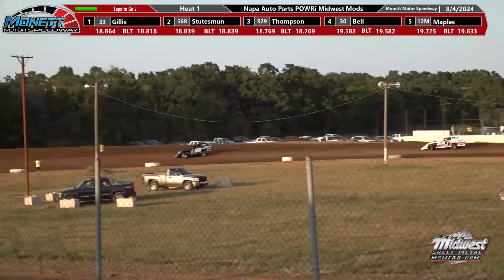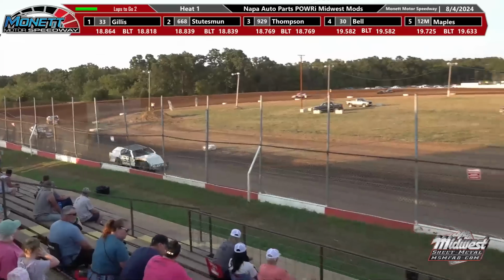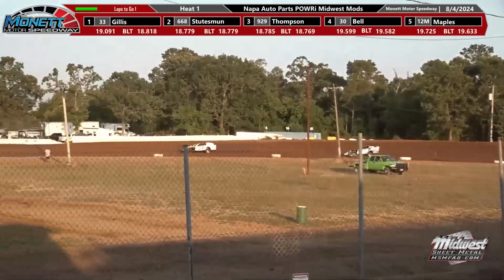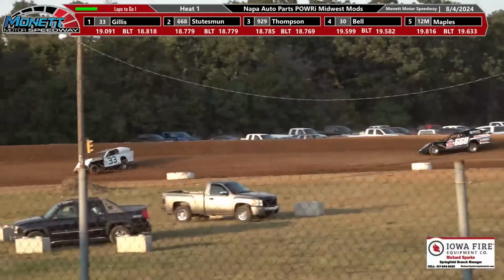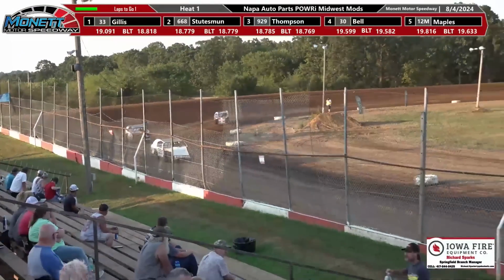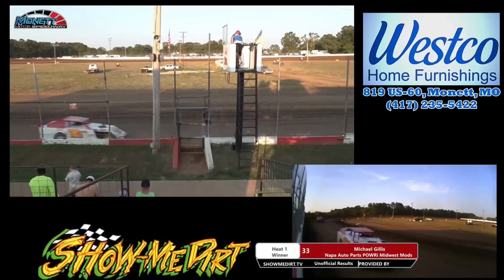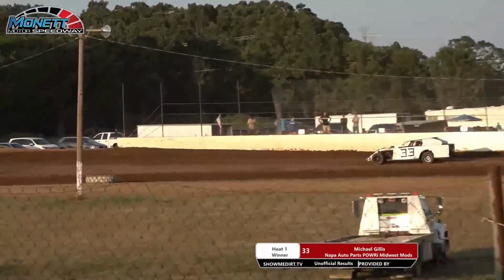Michael Gillis still out front of heat race number 1. White flag coming out for your leader, number 33 machine of Michael Gillis, who led from the start. Hunter Stutzman, Garrett Thompson, your top 3, going back to Dean Bell and Ronnie Maples rounding out your top 5. Coming off of turn number 4, Michael Gillis out front by a whole second over Hunter Stutzman. Hunter Stutzman going to come in second, Garrett Thompson third. Dean Bell going to round out your top 4. Ronnie Maples finishing in the rear there.